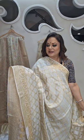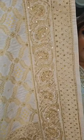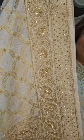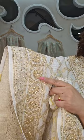The ivory color against the gold weave and the zari embroidery, zardozi work. This is the close up of the sari work. This is the pattern, and see the backside, it's totally woven. On the gold weave, we have this nice zardozi handwork. These are all handwork saris. And here is the sari.